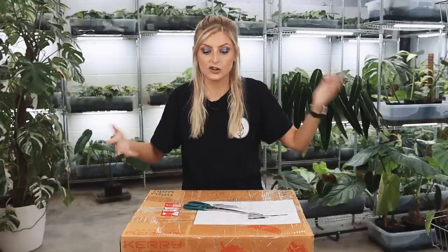Normally when I order plants to the shop, I get things in very large volumes. So I normally have quite large boxes and it doesn't really work to unbox things on camera because you wouldn't really see much. But today, given that this is all variegated stuff, there aren't that many of them because a lot of these are not one-offs, but they're a little bit more pricey. So we have them all in this little box and I intend to unbox them for you today.